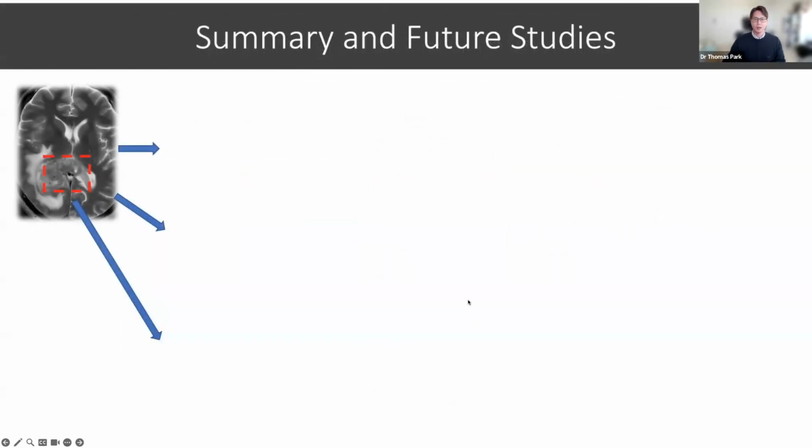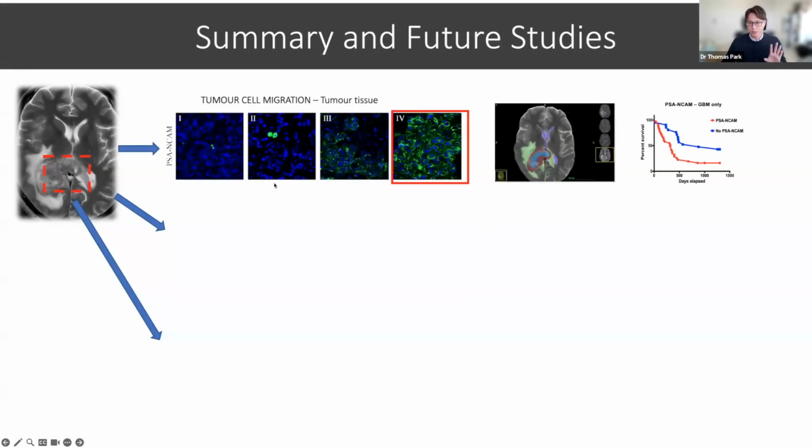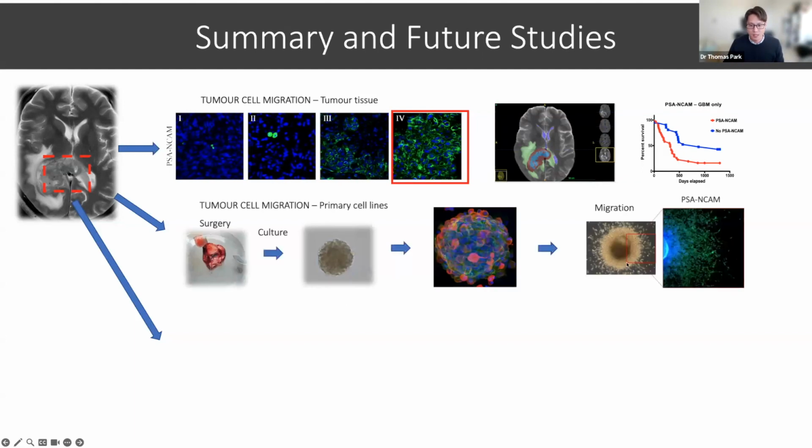So with that, we've got to a stage where, and this is the part that I didn't cover, I might just quickly cover it because this is all related as well. You can see here in an actual patient's tumor, if you have high levels of PSA-NCAM in that patient's tumor, we found that that patient's tumor was actually larger. So they possibly grew faster. And also those patients that had high PSA-NCAM, unfortunately, passed away faster than patients that had lower PSA-NCAM as well. So that all sort of matches up with what we saw in cells and with our drug studies.